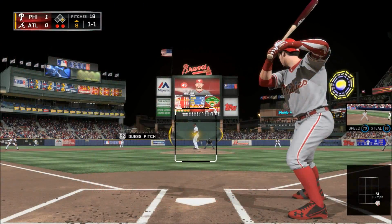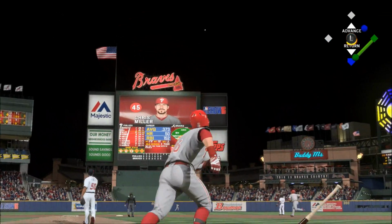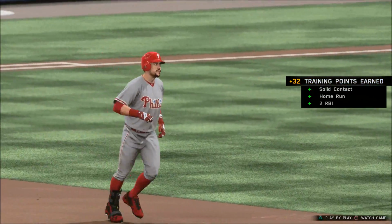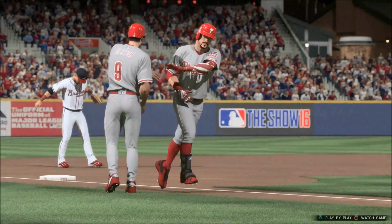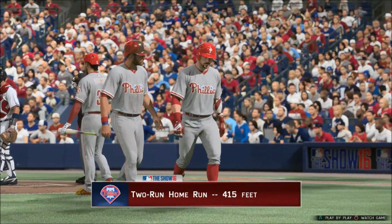Chris Miller. Here's the 1-1. High and deep to right center field. Back goes Jackson. Gone! So it's a 2-run shot to right center. Home run number 51 on the year. And the Phillies open up a 3-0 lead.